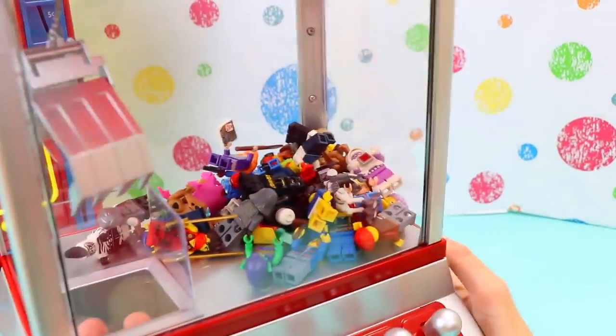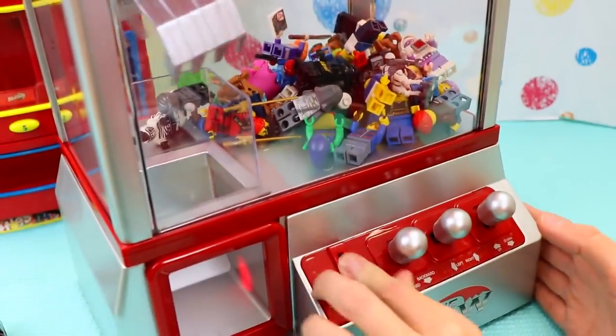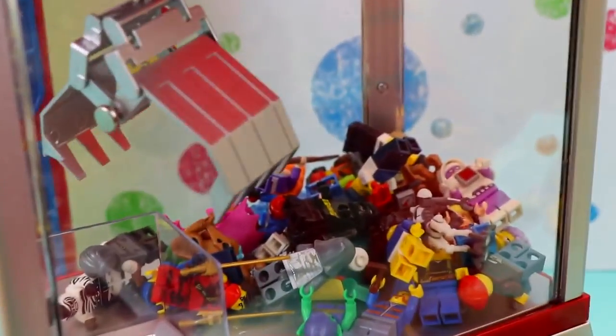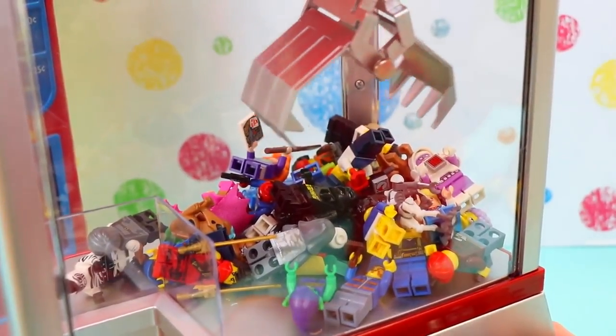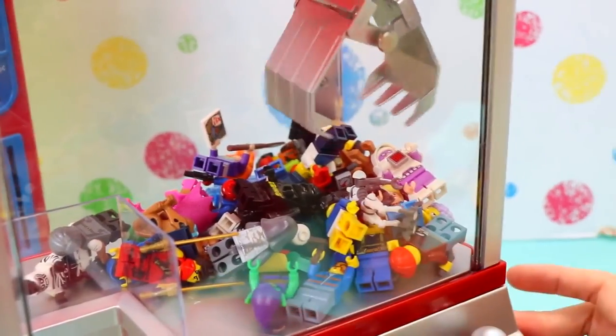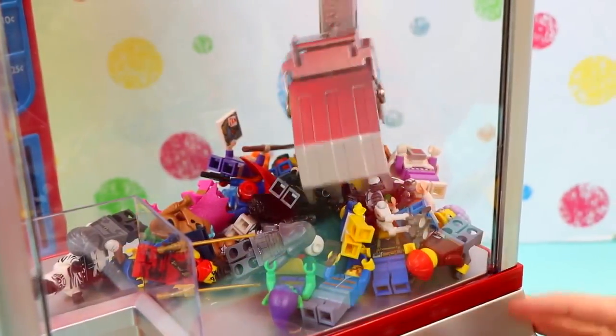Okay, that's why I love this. Let's see. I love this version. This is cool. It's easy to pick up, which is nice. I know. Get double prizes. I'm gonna go just over. Oh, I see. Just keep clawing it.